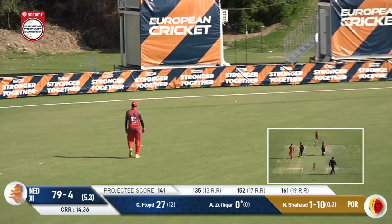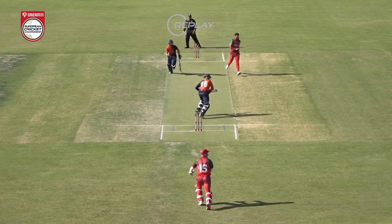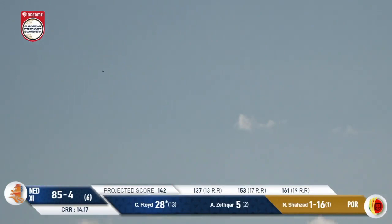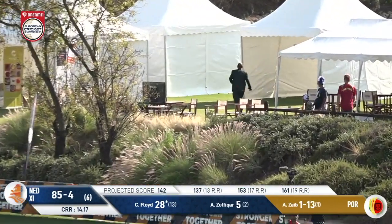It's jabbed away by Zulfikar, who will get a four from his very first delivery, the wicketkeeper batsman, just bisecting the gap perfectly. Big stages before, but quite the opposite. And right now, they're enjoying life on this big stage, and they've just added six more to their tally.